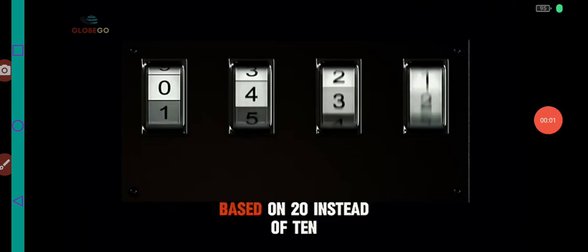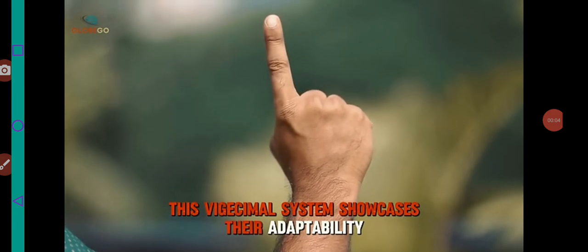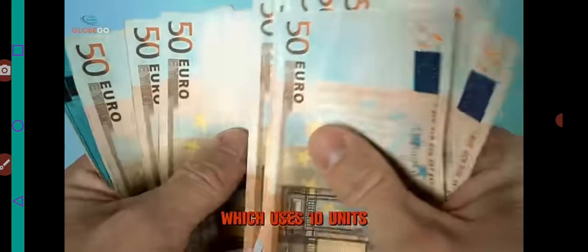counting system based on 20 instead of 10. This vigesimal system showcases their adaptability and creativity. Unlike our familiar decimal system, which uses 10 units, the Chukchi system operates on a base of 20, with digits ranging from 0 to 19.